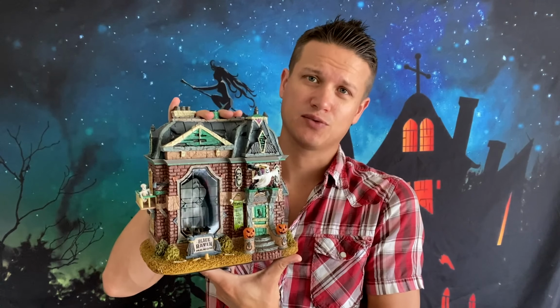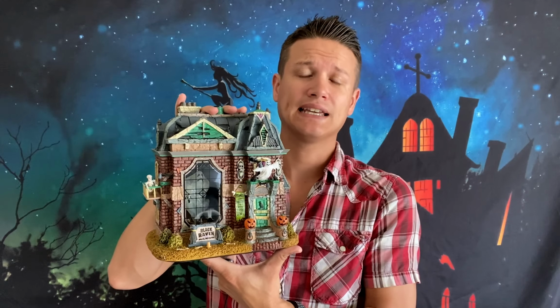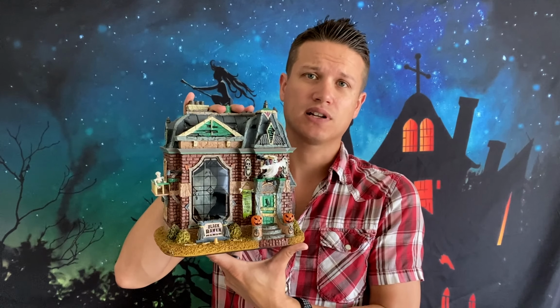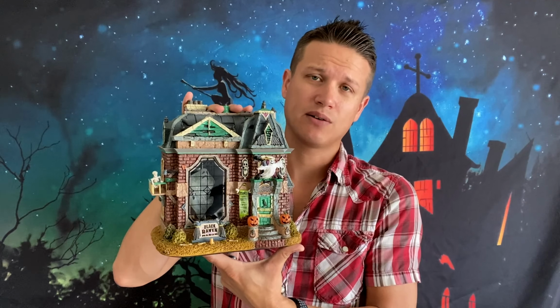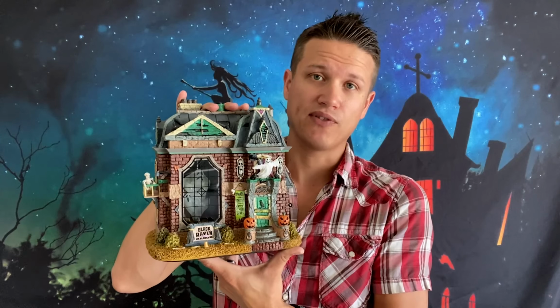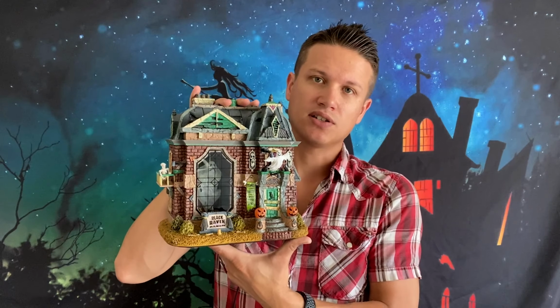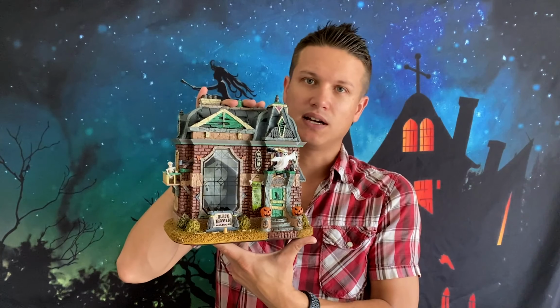So that's it, guys. Really, I love it. I can't shower enough superlatives on this one. I love this building, and I think it is going to be highly collectible in the future. The haunted houses always are, and again, I think it's the best haunted house they've done since Last House on the Left. Since that one was retired and is hard to get, and it's one of my favorite pieces of all time, but the prices on that have skyrocketed. So if you can get this one with a good coupon at Michaels, it's awesome.